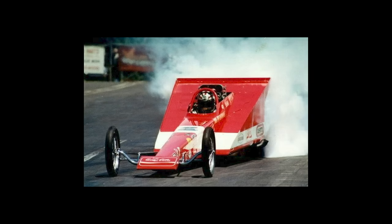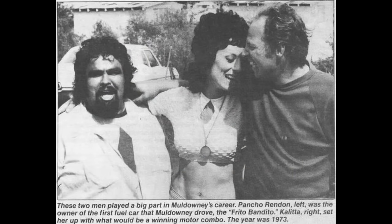Every single one of them was a dismal failure, but none of them failed as bad as the one Connie Kalitta tried to drive at the U.S. Nationals in 1971. As the story goes, fellow Michigander and well-known car owner Pönch Renan came to the 1971 Nationals with a brand-new Wedge-style top fuel dragster.